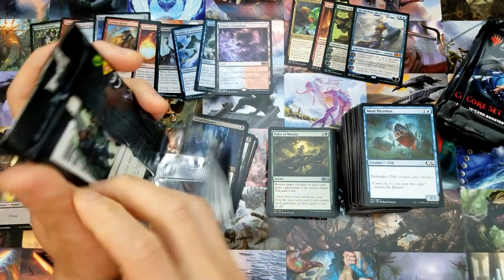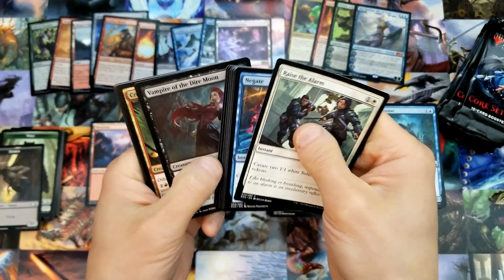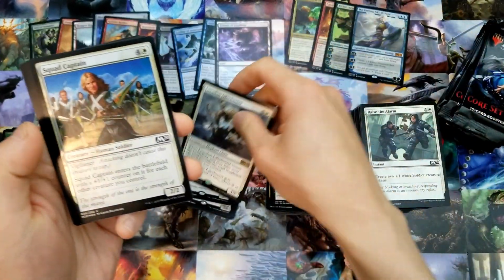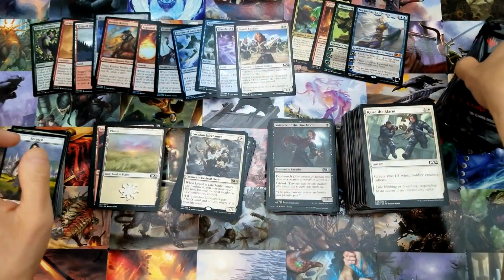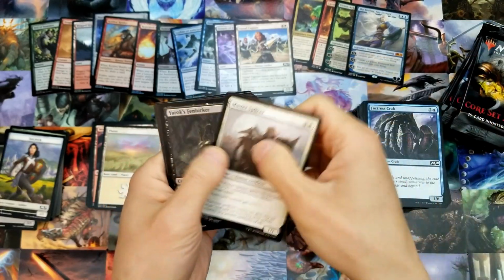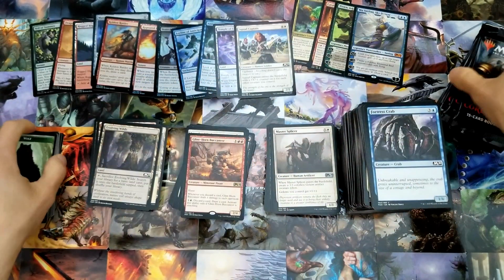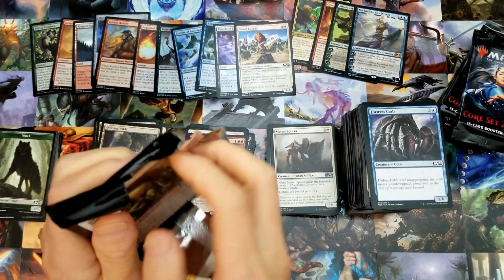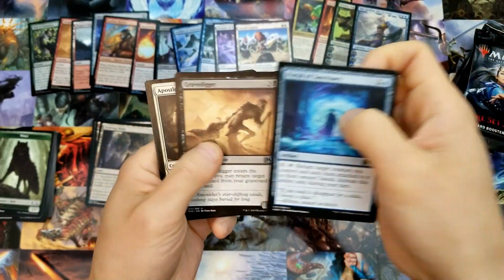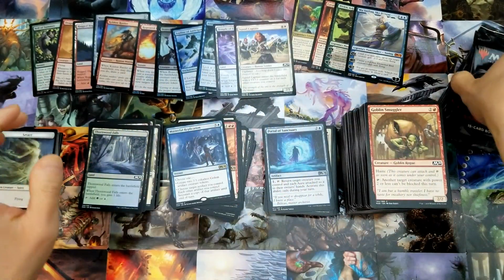So, 4 mythics. I do really want that Sorin, or the new Chandra, the mythic Chandra. It also seems pretty powerful. Loxodon Lifechanter. And Squad Captain foil. Glinthorn Buccaneer. Ooh, Evolving Wilds. Watch out. And Master of Replication. Not too exciting.